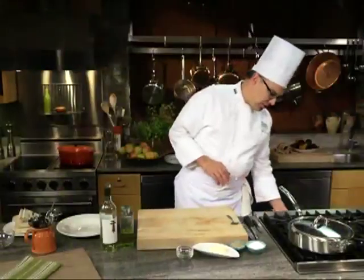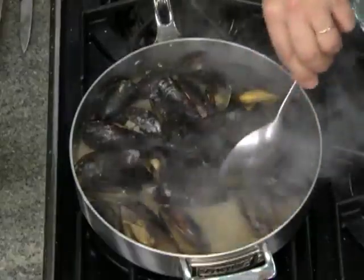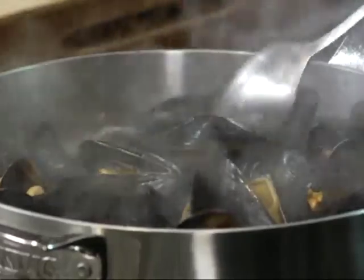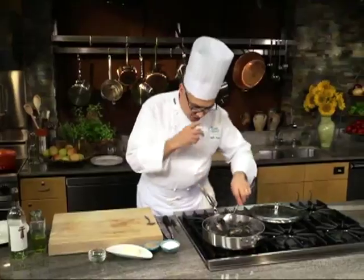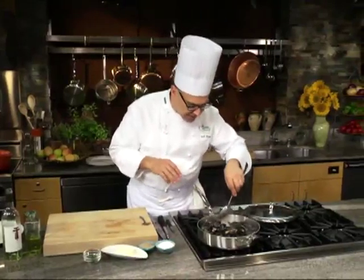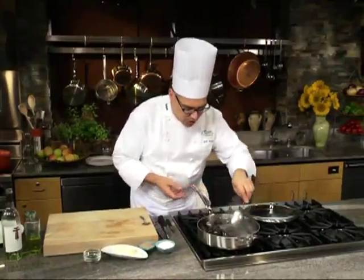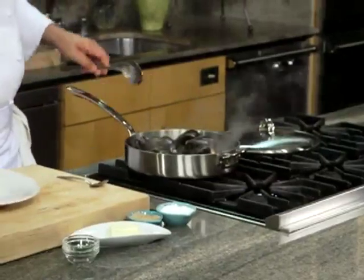All right, I'm going to turn this pan off because I think we're in good shape. Take a look. All of these have opened up. Now, keep your eyes open for any that haven't opened. And there's 2 possibilities. One is that it just hasn't cooked long enough. 2 is that it's dead and for some reason it's trapped shut. These I know were all really fresh and they look great. And so what I'm going to do is transfer them to a bowl.